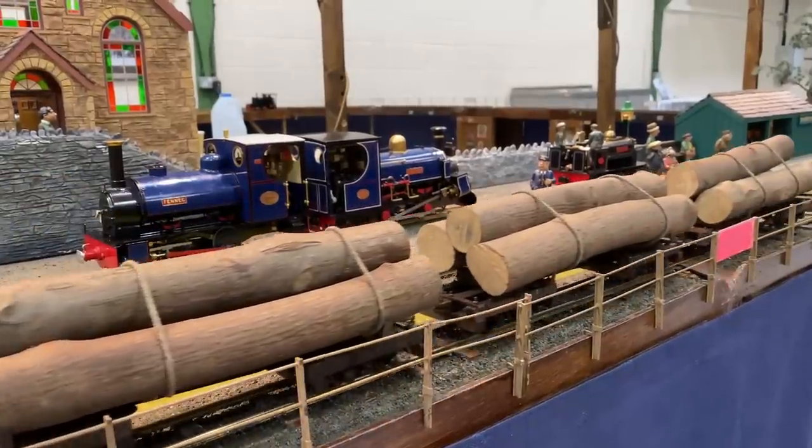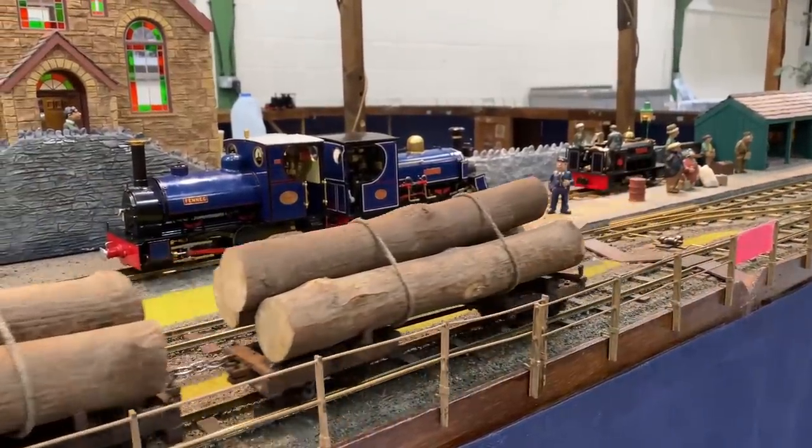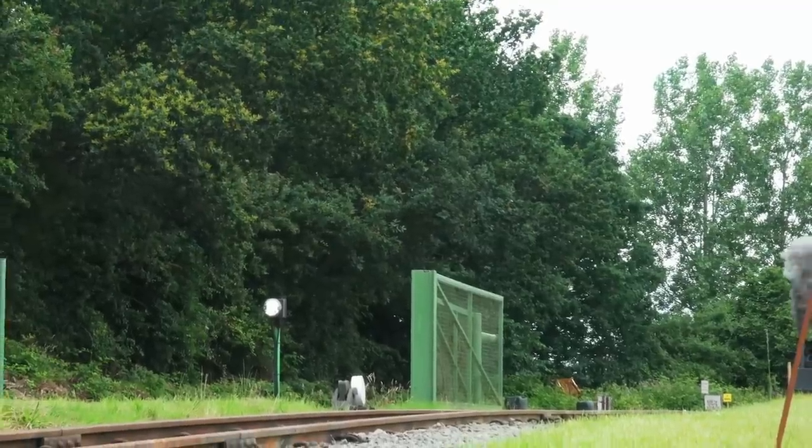But back to the main event, and starting off having a look at the visitors, Britomart and Lilla working on the high level.